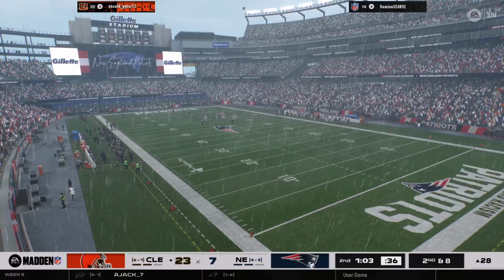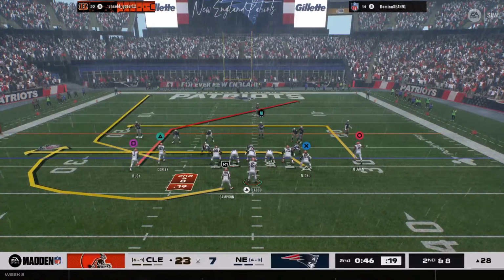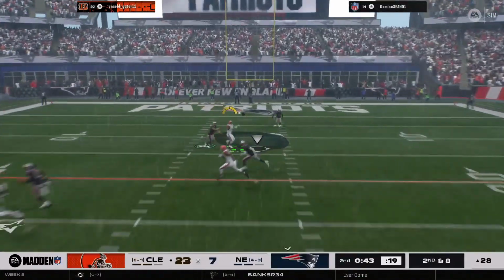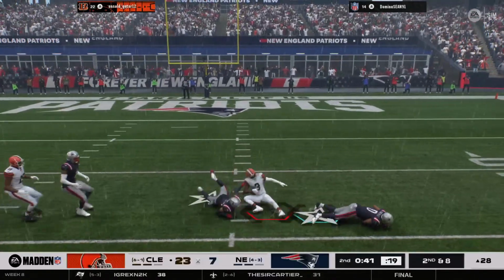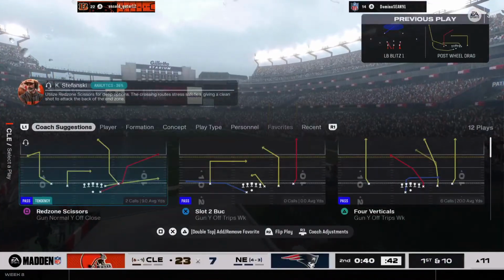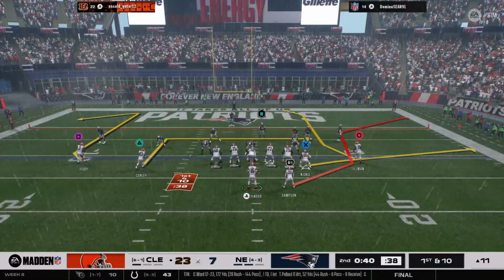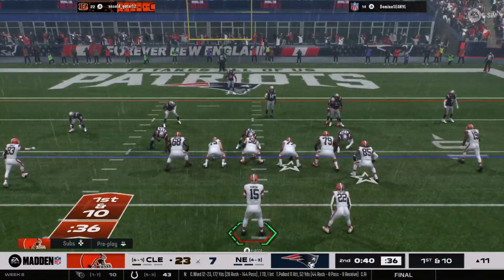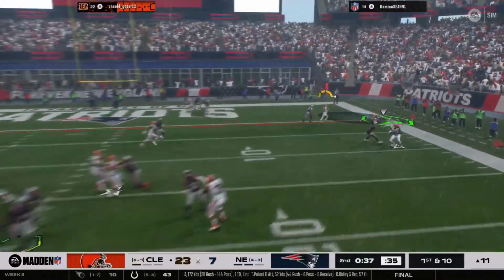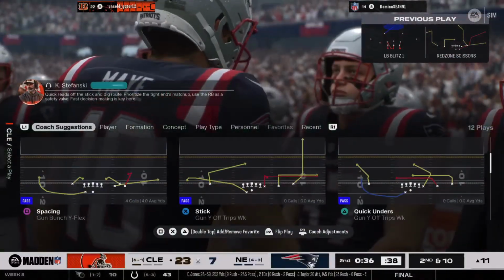A gain of 2 brings up 2nd down and 8 at the 28-yard line. Flacco to throw. This pass caught by Beauty. He's taken down just shy of the 10. Still gets a 1st down at the 1. 1st and 10, they go from the 11. Backs to the right side and incomplete.